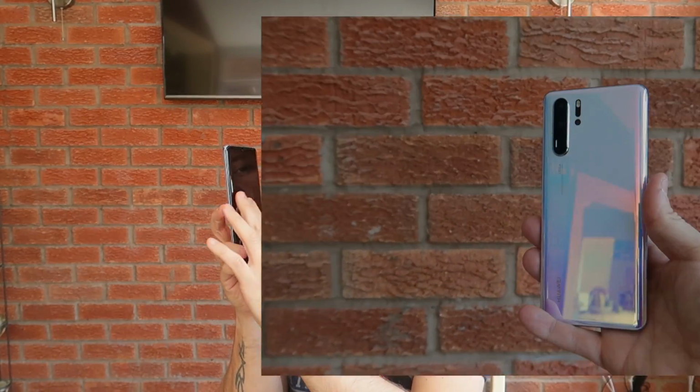You can see the gradient. I'm just checking the view screen here that you can see it. You've got sort of a white crystally pearlescent color, and then moving into pinks and blues and purples. So it's not just the colors that make it amazing though. You've also got the curvature of the screen.